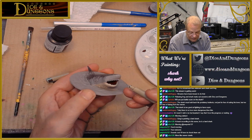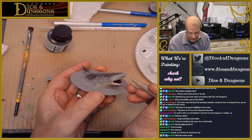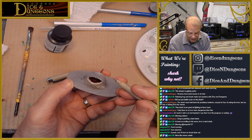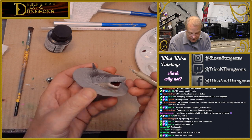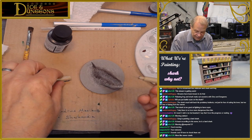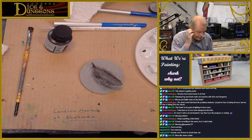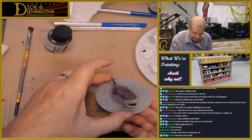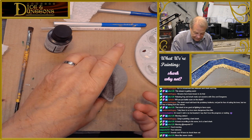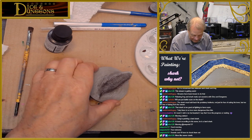And so most of the things that you'll see on Relaxing Painting with Dice and Dungeons, which is on Mondays, Wednesdays, and Fridays almost all the time between more or less 10 to more or less 2, is the painting of minifigs and dungeon tiles that would be used in our campaign. And that's how this thing got started, by being the place where we paint these things.